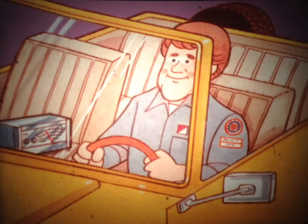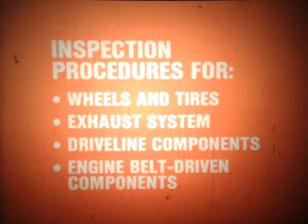Then, we'll run through a few tests that can help you determine just what's causing your particular vibration problem. Finally, we'll cover some specific inspection procedures for the areas most often responsible for vibration problems. These areas are wheel and tires, exhaust system components, driveline components, and engine belt-driven components.